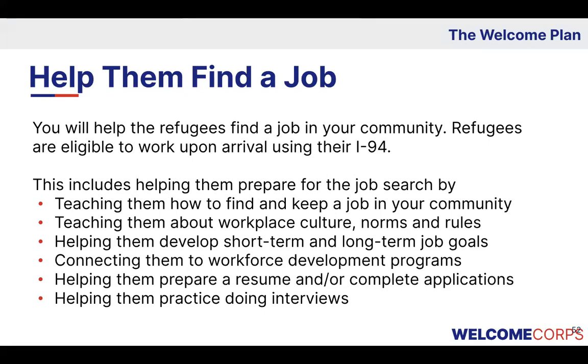You also need to teach them about workplace culture, norms, and rules. You need to help them develop short-term and long-term job goals. Of course, the first job they get in the United States is not going to be the perfect job, but they are going to have their short-term goals and then their long-term goals of where they want to be in 5 or 10 years. You also need to connect them with workforce development programs that exist in your community. You can help them prepare a resume and/or complete applications, and you can help them practice doing interviews.